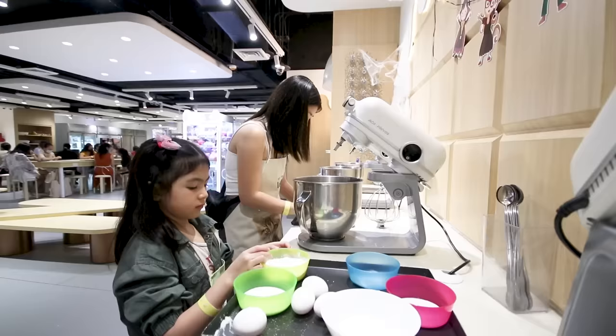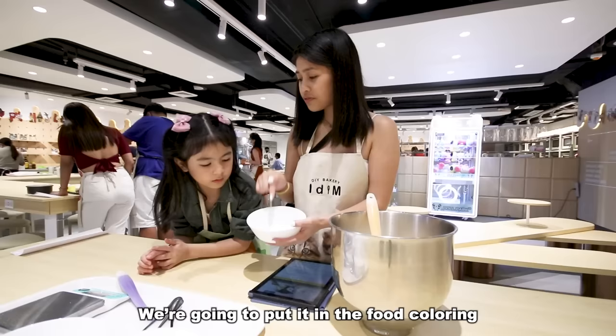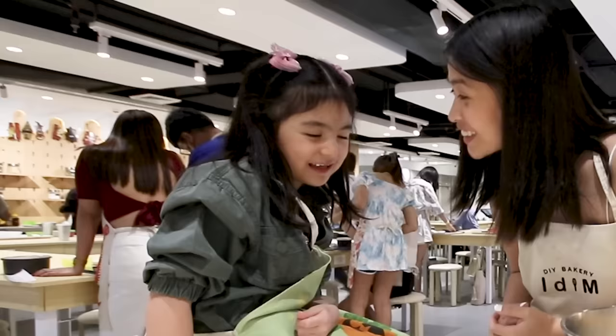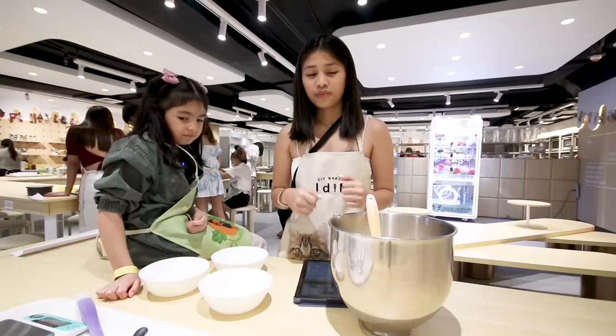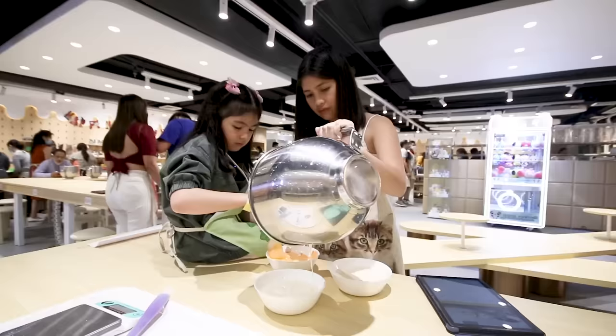So, let's bring it to our station. Next step, lalagay na natin siya sa food coloring. May different colors because ang pinili namin cake is yung rainbow. So Natalia, this is your first time baking your own birthday cake. It's hard to make a cake, but we're gonna make it easy, okay? Because you're with your ate. I'm the best. Sobrang easy lang kasi meron kami pinapanood na video. I will help you. You mix it na lang. I will put it here.